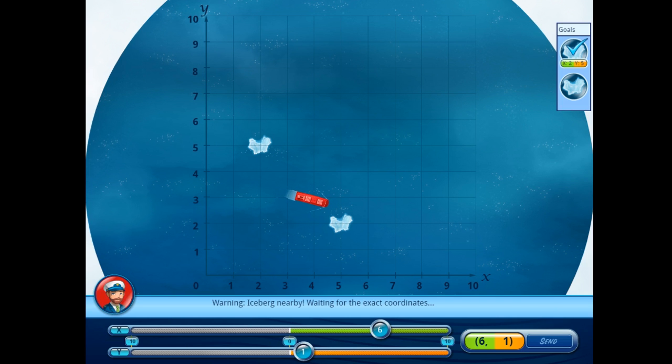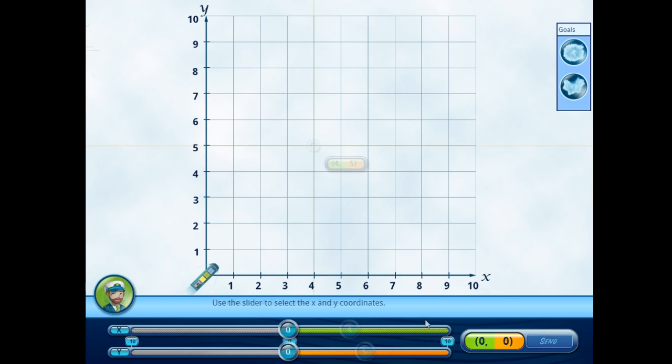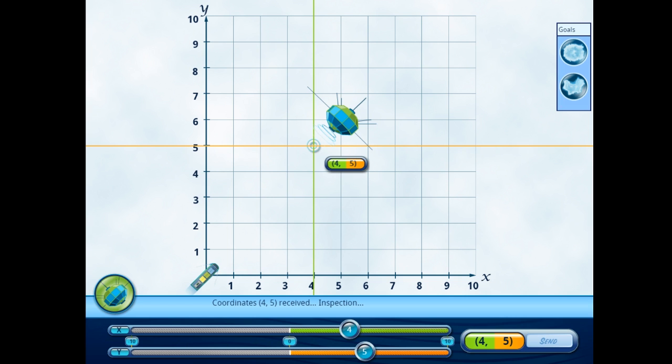Note: it's interesting to replay a level several times to consolidate learning, since each frame is randomly generated, allowing players to review concepts with an infinite number of different exercises.